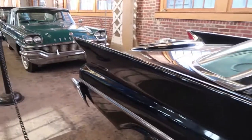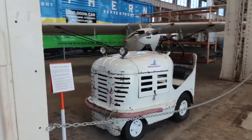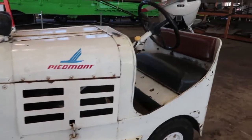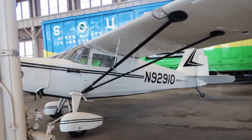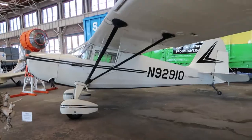Now as we come around the corner here, you're going to see this tiny little airport mover with Piedmont on it. I had to do some research on that because I had never heard of Piedmont. Come to find out, Piedmont is still in operation, but as a brand of American Airlines. Piedmont is most commonly known as American Eagle.